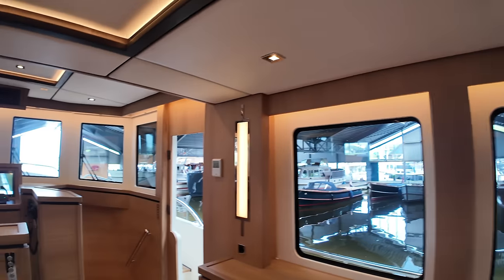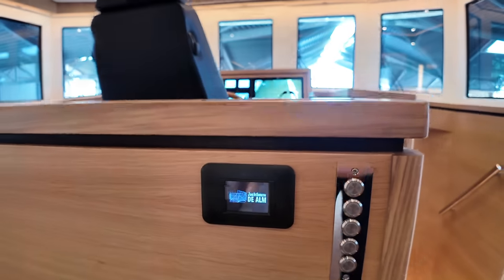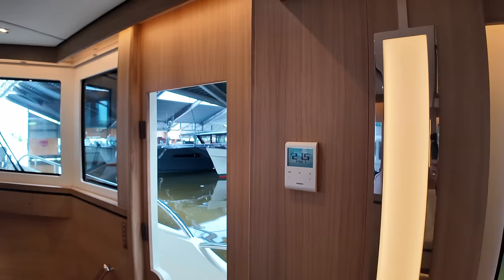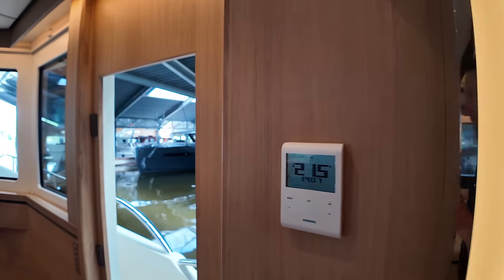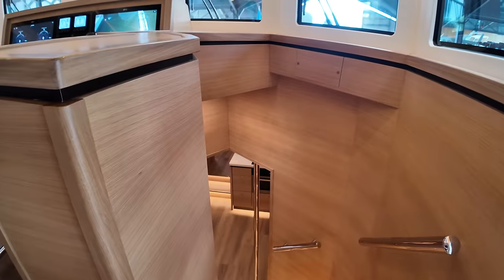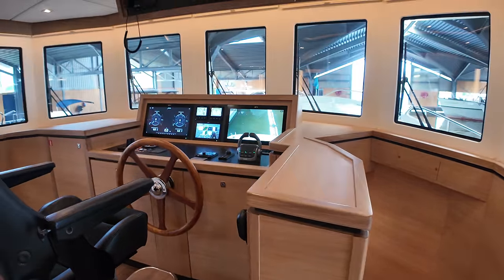So let's head forward. Over here we've got the control for the climate control. That actually is for the Robusto heater. And over here on the starboard side, we've got the digital controls for the air conditioning. So down there is where we find the galley and another dining area. I'll take you down there in a second. First, let's check out this helm station.